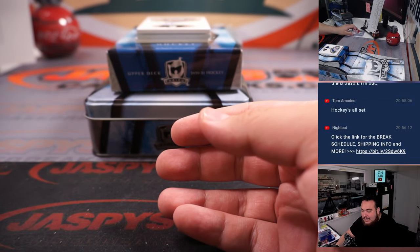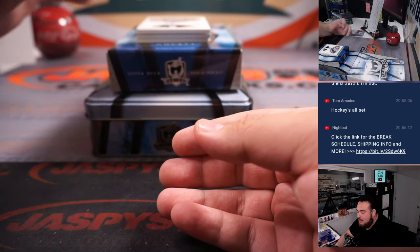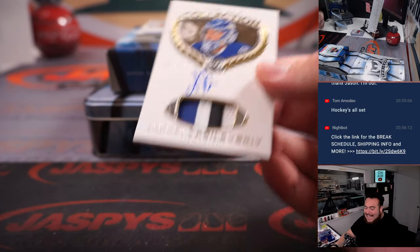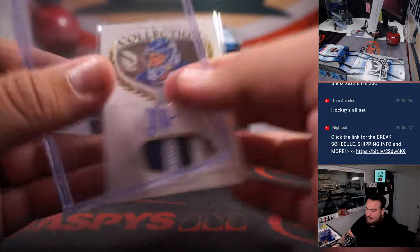And an 8 out of 10 for the Tampa Bay Lightning. This is actually a RNB team. Look at that. NHL The Collection, Andre Vasilevskiy. That's 8 out of 10. Spot 8 going to Jason K. Very nice.